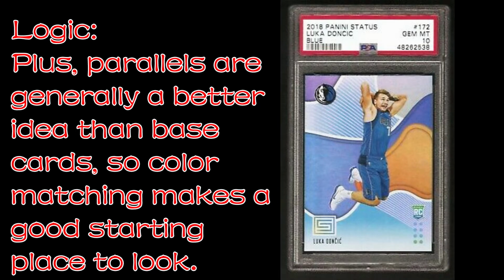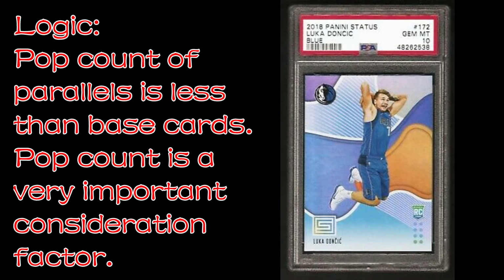And even at the budget level, I would suggest that parallels are going to be better long-term investments over base cards anyway, just because their pop count will always be at least somewhat less than that base card version. And there were so many cards printed in 2018-19 that pop count is really an important part of this whole equation for long-term investment.